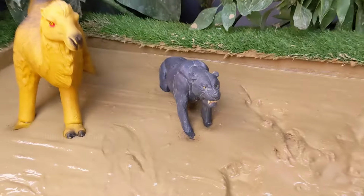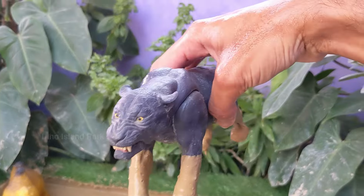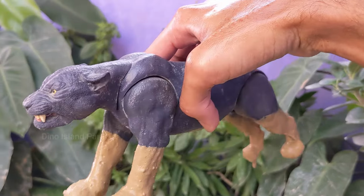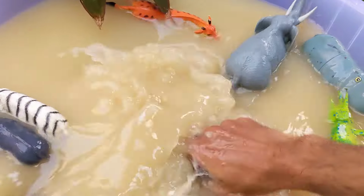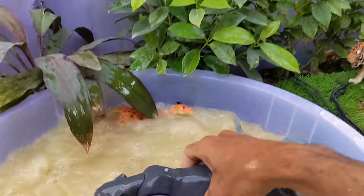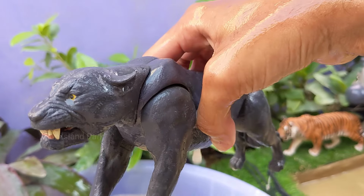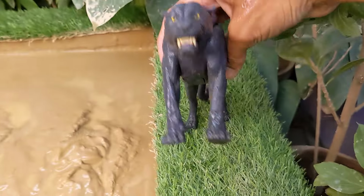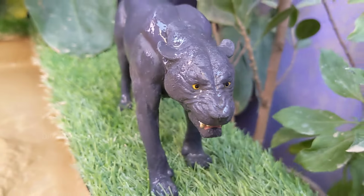Let's see who is our next animal. And the next animal is Black Panther. Like other big cats, Black Panthers are primarily nocturnal hunters. Their diet includes a variety of prey such as deer, monkeys, and other smaller mammals. Jaguars are known for their ability to swim and may even hunt in water.